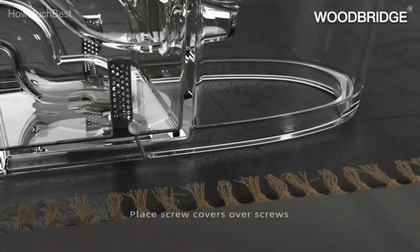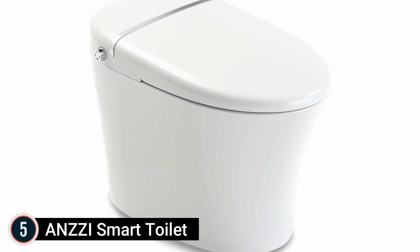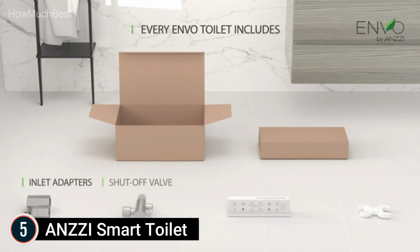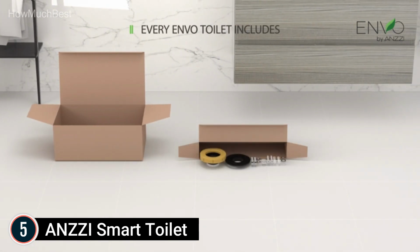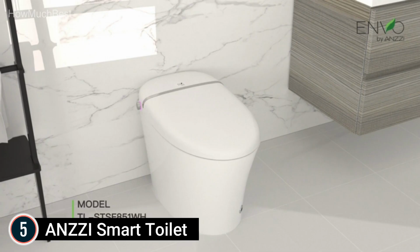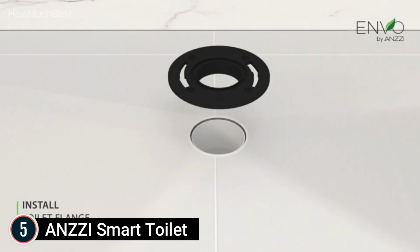So, let's start. Starting our list at number 5, ANZZI Smart Toilet. Adjustable bidet: the spray nozzle can be adjusted to move from front to back, forward and backward for thorough cleaning. Heated water spray is kept at a comfortable, constant temperature. Heated seat: a larger seat has a built-in warmer to ensure you don't sit on a cold seat. 3-in-1 nozzle: 3 spray modes, weak and child care wash, strong and lady care wash, and strong wash.